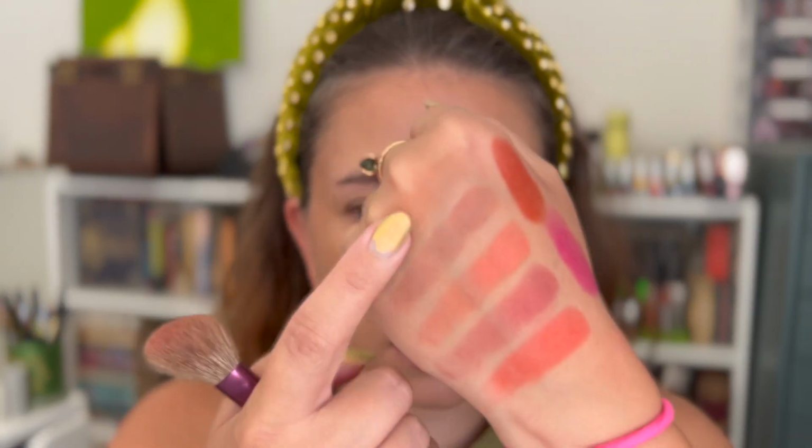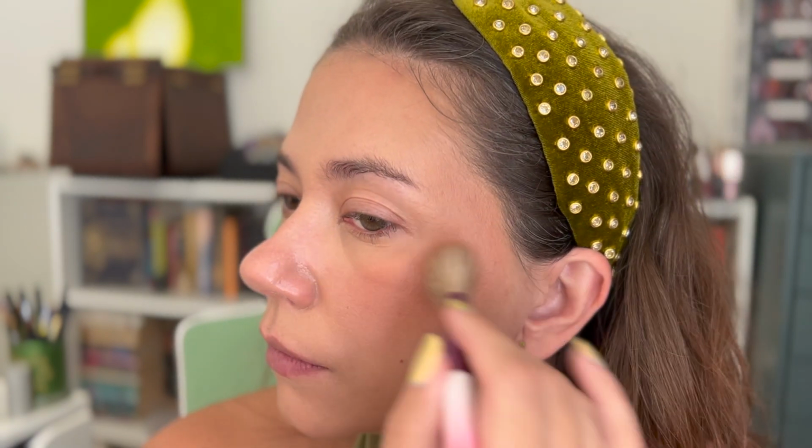I think I did a pretty good job of keeping that reined in. For blush, I'm gonna go with this one on top, which I believe is the one called New Moon. Nope, Celestial Rose. So I'm gonna use Celestial Rose. So I hope you can see just kind of how smoothing these powders are. They're just really flattering.